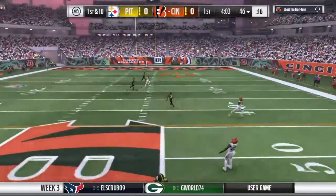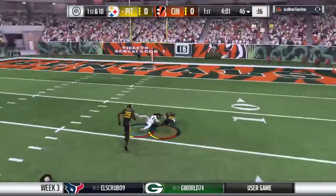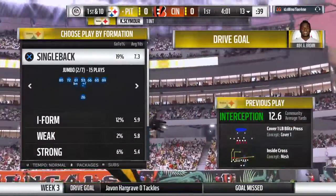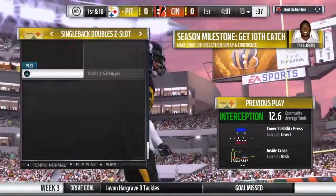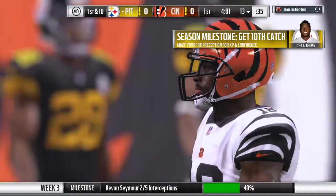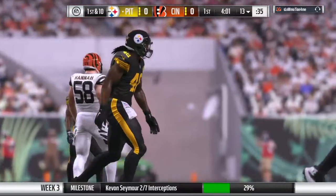He's going to loft one deep over the middle. This is intercepted. A great read, and it's picked off. And a big turnover there as his guys will get the football back. The Steelers offense now, they get ready to head back on the field. And the first drive, 3 and out.